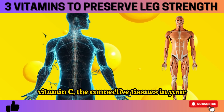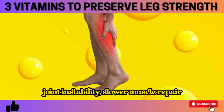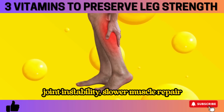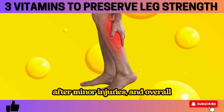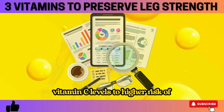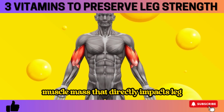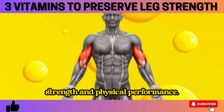Without enough vitamin C, the connective tissues in your legs can weaken over time, leading to joint instability, slower muscle repair after minor injuries, and overall weakness. Studies have even linked low vitamin C levels to higher risk of sarcopenia, the age-related loss of muscle mass that directly impacts leg strength and physical performance.